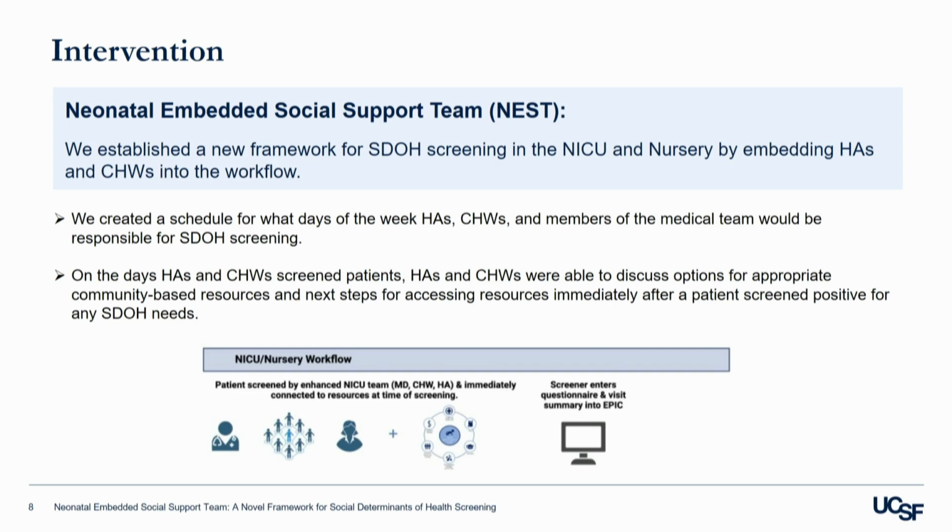When a family screened positive for an unmet social need, the health advocates and community health workers could provide real-time resource connections. This is in contrast to how it worked previously, where a physician might identify a social need, then place an order for social work to come and chat with them or follow up with a phone call at a later time. And a later time could mean the same day, or it could mean months later.